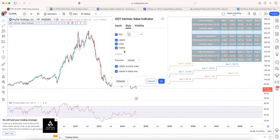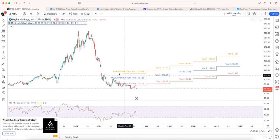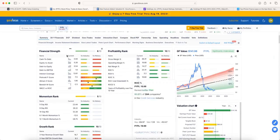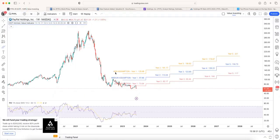But effectively, what we have here is confluence that my valuation is on the conservative side. It's probably the reason why my low assumption is a lot lower than the Guru Focus number, this one over here, 141, because I've made some very conservative assumptions. The high assumptions are probably still conservative, but a more realistic view, and I think it's somewhere between 100 and 125.